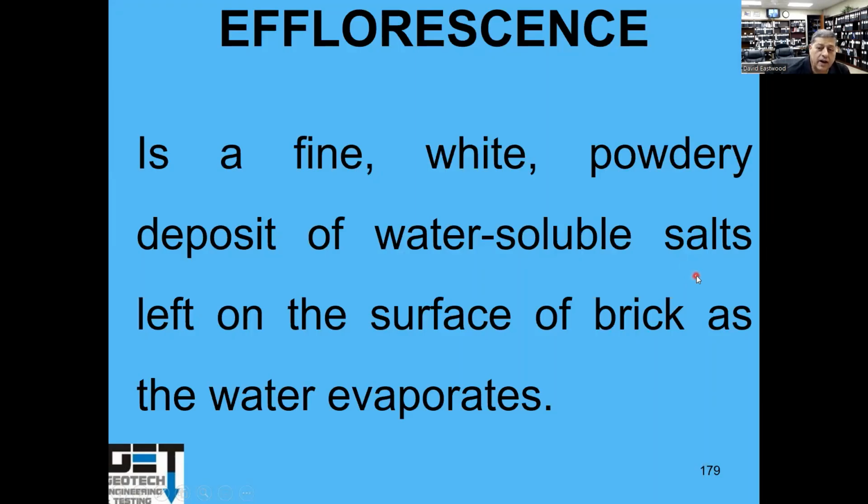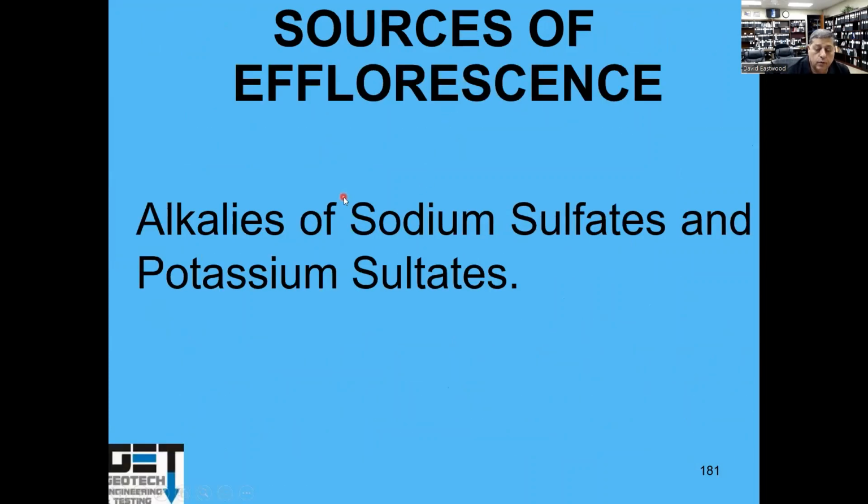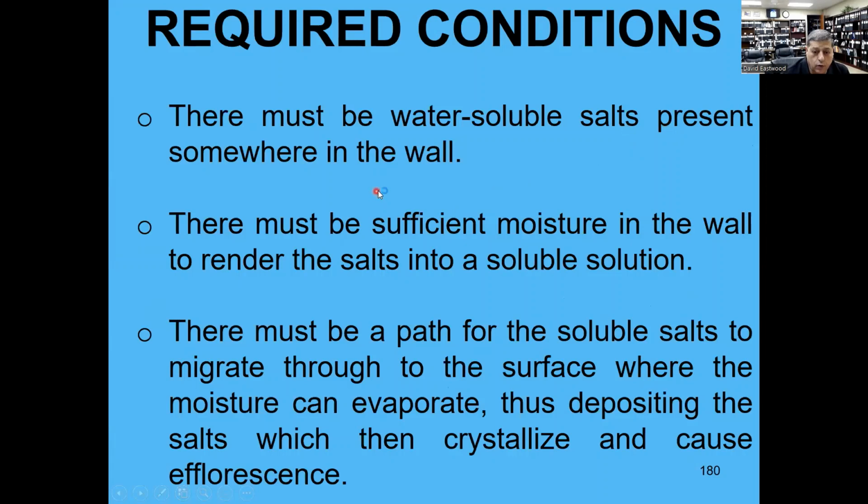To have efflorescence, basically efflorescence is a fine, white powdery deposit of water-soluble salts left on the surface of a brick as the water evaporates. To have efflorescence, there should be water-soluble salt present somewhere in the wall, and there must be sufficient moisture in the wall to render the salts into the soluble solution. There must be a path for the soluble solutions to migrate through the surface where the moisture can evaporate, and thus depositing the salts, which can crystallize and cause efflorescence.